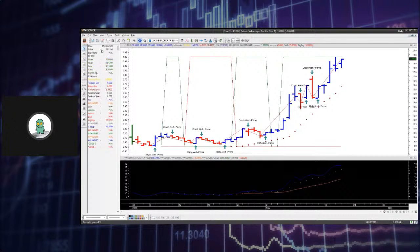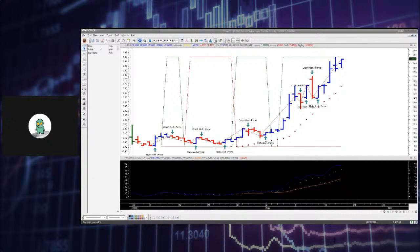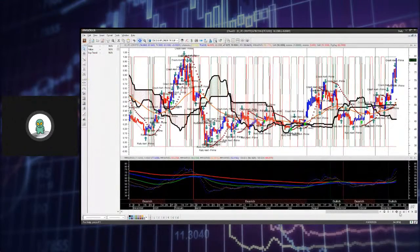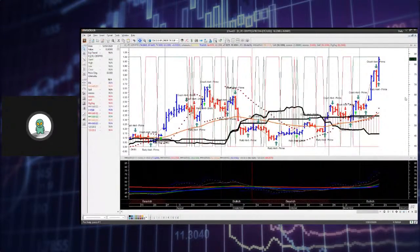Okay, and then the last one here is Litecoin. All right, here's your Litecoin. So as you can see here, it's been flip-flopping around. Here was your initial rally alert back here.